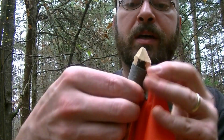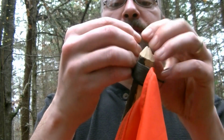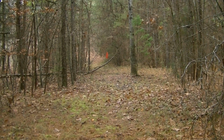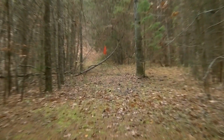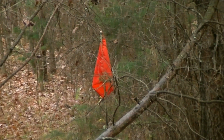Then I just come back and tie off the top one just to make sure it stays put. Alright guys, I know distances are kind of tricky on camera, but you're looking at about 85 yards right there. Got it tucked in behind a couple cedar trees, still highly visible.